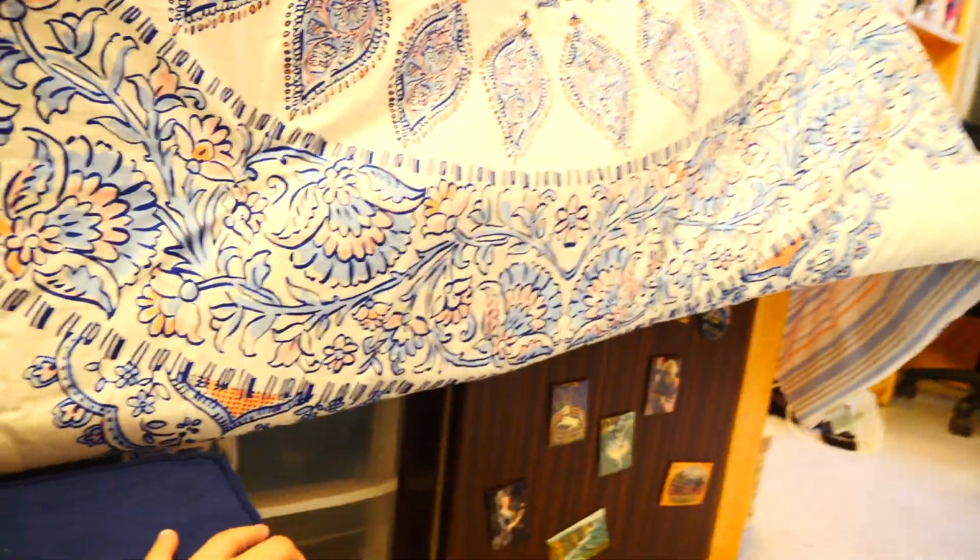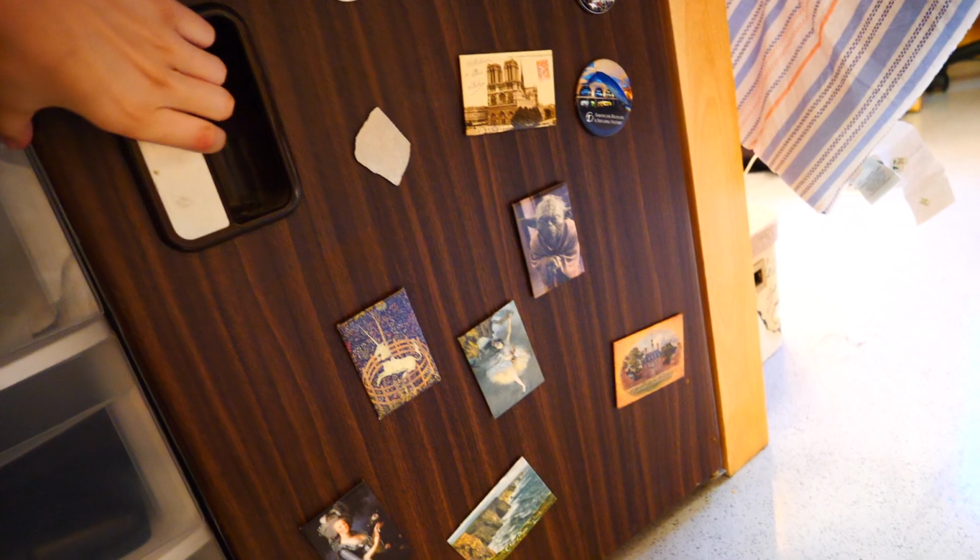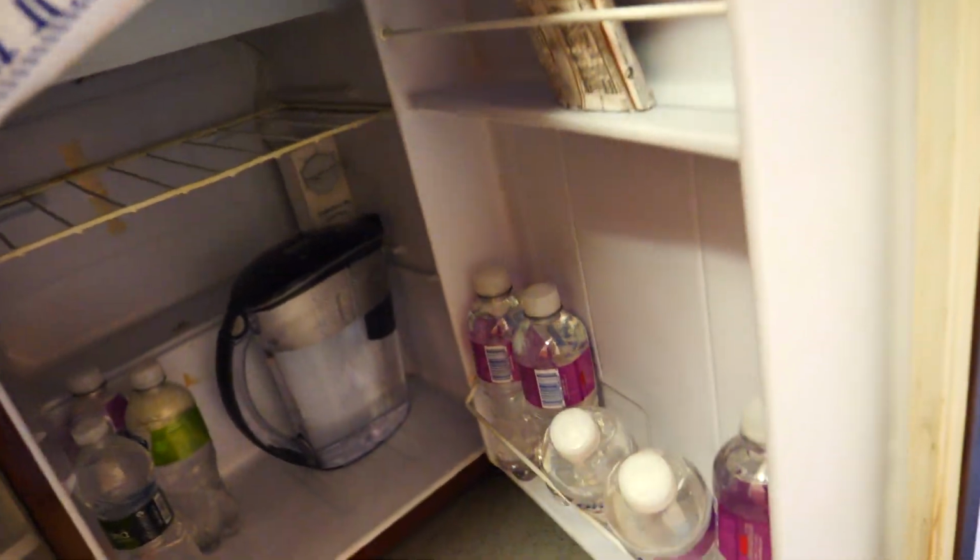Alright, under here I got my slippers so I can wear them on the floor because we do have a rug, but otherwise it's kind of cold. Hamper, bags and scarves and sweaters. This ottoman thing that's really just a stool so I can get up to the bed. I got all my shoes in these bins, headphones, a fridge. Whoa. Put my magnets on here, Panda, Ziplocs. I'm not sure what's in the fridge right now. A lot of Propels and a brownie.